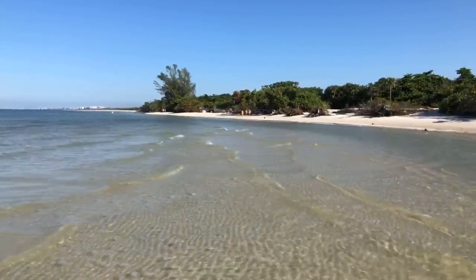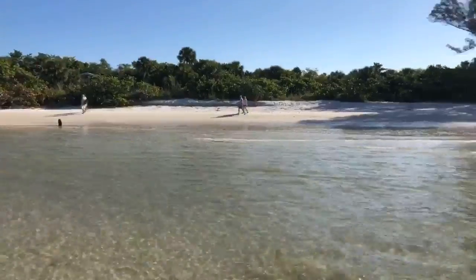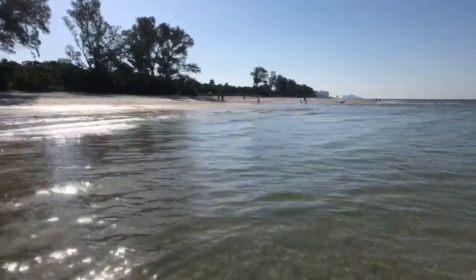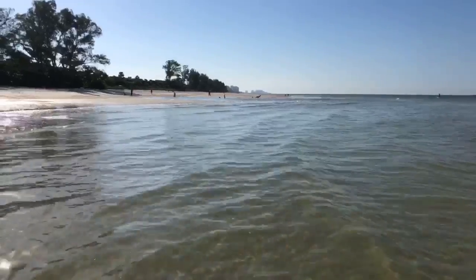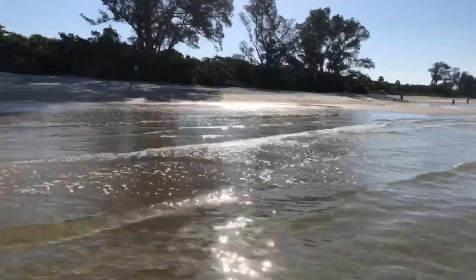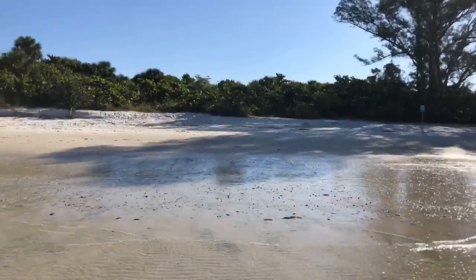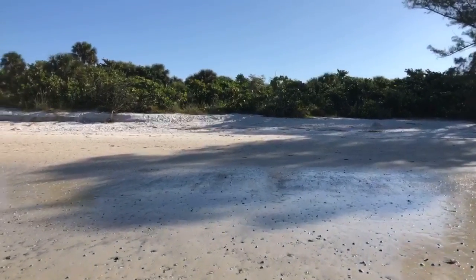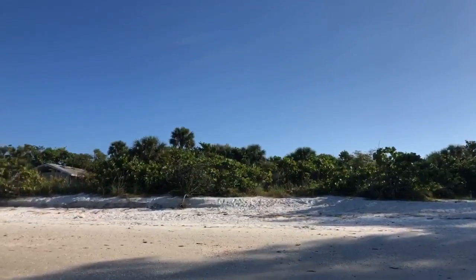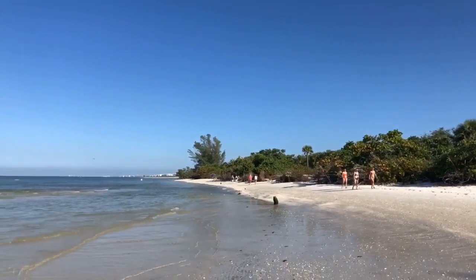This is my favorite thing to do, just stand offshore the beach and admire the beach. I just love taking it in. It just puts a whole different perspective on the beach. You're so used to standing on the beach and looking out in the Gulf. But it's nice to stand out in the water and look back at the beach. It is a beautiful sight. That sky, this beautiful blue sky. Absolutely gorgeous.